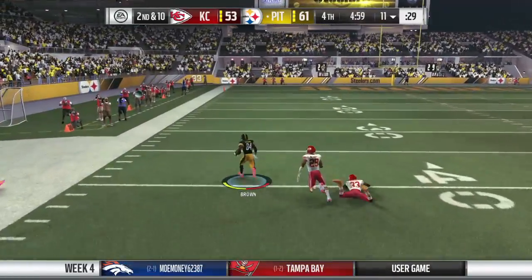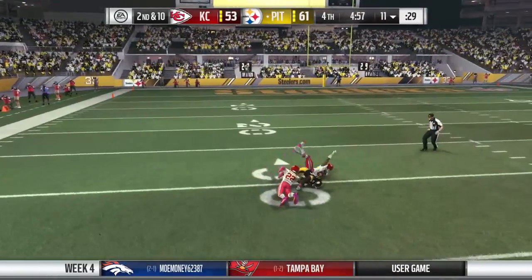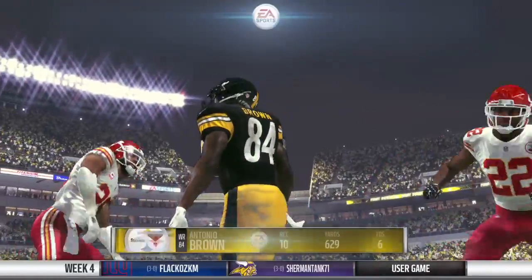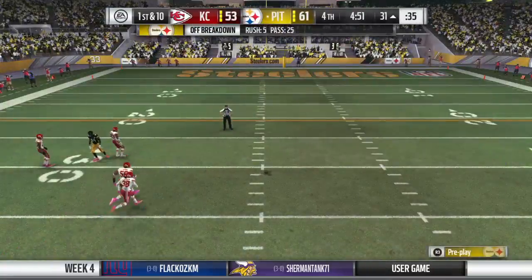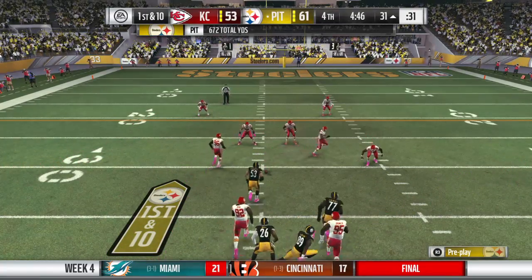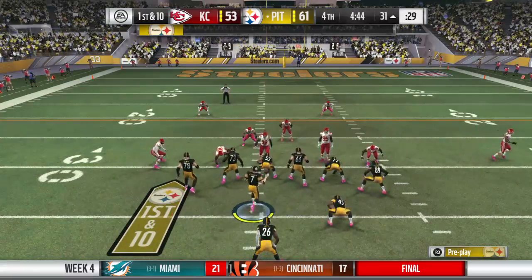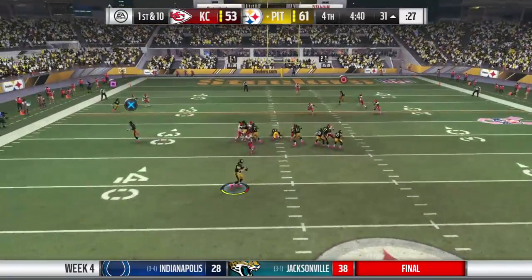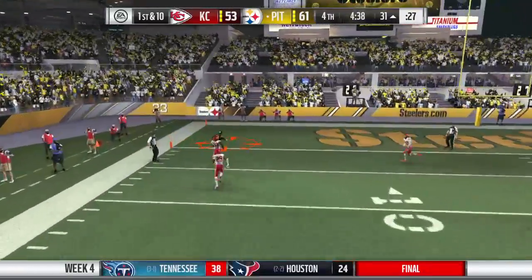He's got him in, complete. And he makes it all the way down to the 31. It's a big play. Roethlisberger to Brown, 58 yards. Well, we haven't been shortchanged on offense. Another fun play to watch there on the deep pass. This game has the feel of, what, a turkey bowl, a Thanksgiving day.